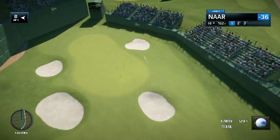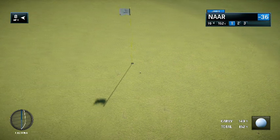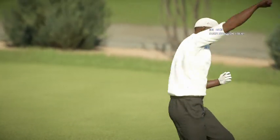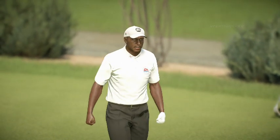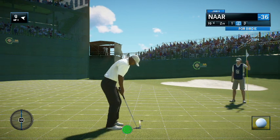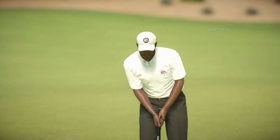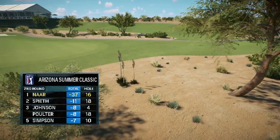Should be safely on deck. Superb shot. It's as good as it's going to get. There's going to be no worries about making that one. Getting set now over the putt. He's made it.